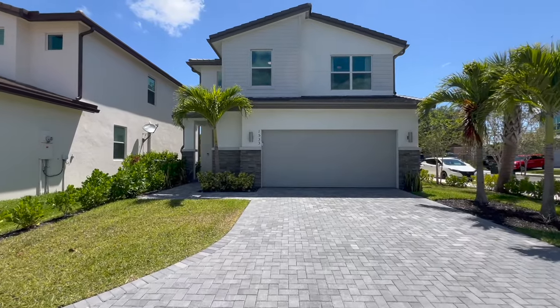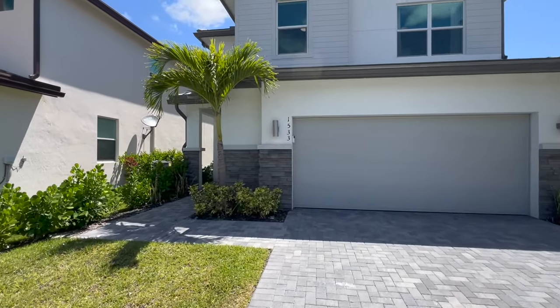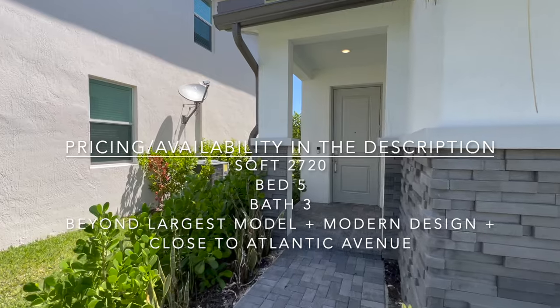Today we'll be taking a look at my newest listing here in Delray Beach, just 5 minutes to Atlantic Avenue. Welcome to Banyan Court. So the home we're going to take a look at is actually for sale right now, and it is the largest model the builder offered, with a longer driveway on a corner lot in a sold out new construction community here in Delray Beach.